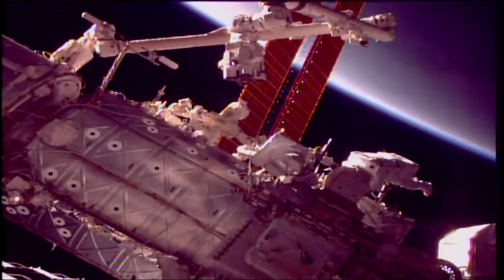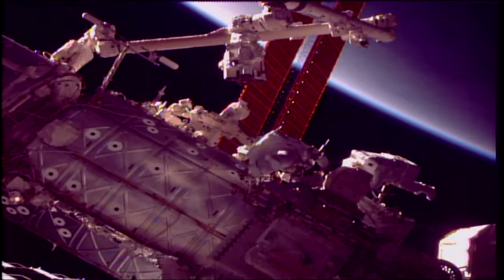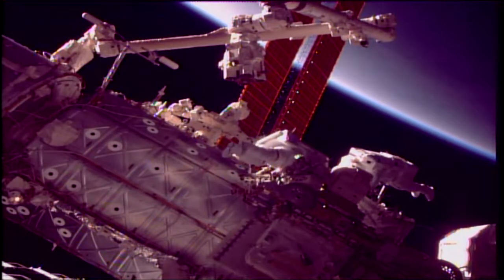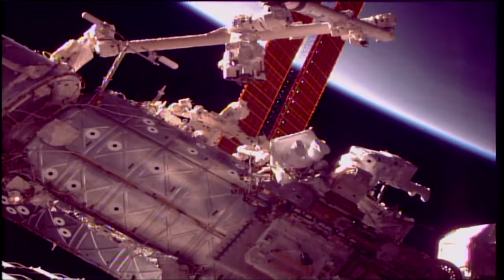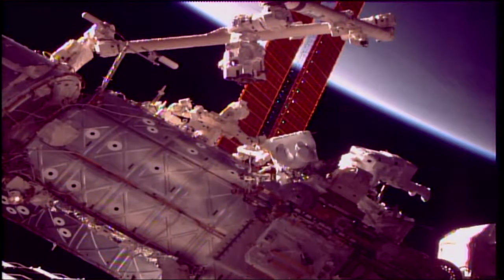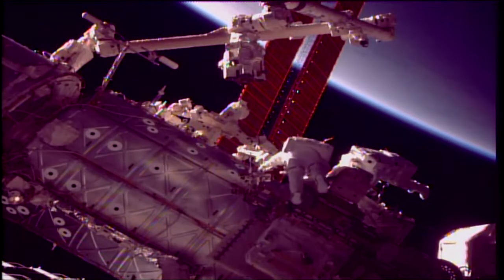From a camera on the truss of the International Space Station. A good view of Mark Vande Hei on the left, Scott Tingle on the right, Tingle in the first spacewalk of his career. The International Space Station has passed into an orbital sunrise, flying 251 statute miles in an orbit inclined 51.6 degrees to either side of the equator.